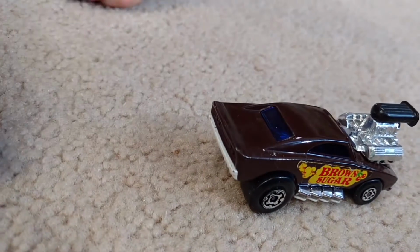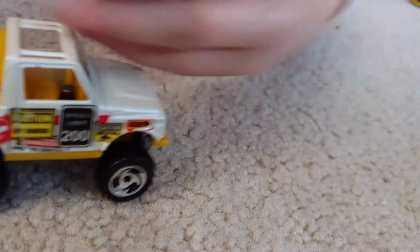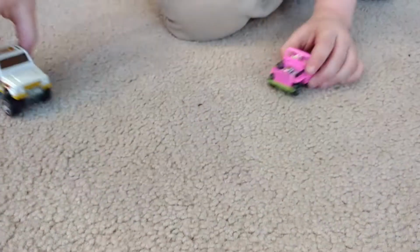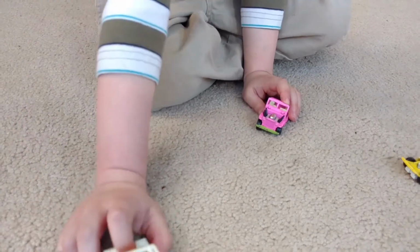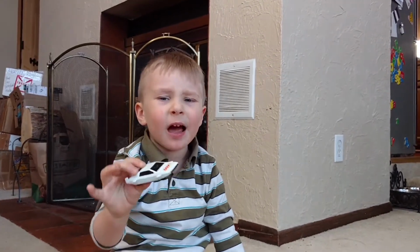He's a nice looking monster truck. He's a little monster truck. Yeah. He got it! I think that's a girl Jeep. Is that a girl Jeep? This is a boy Jeep. Yep. Can this guy go in the water? He floats in the water like that. Is he a submarine now? Yep.